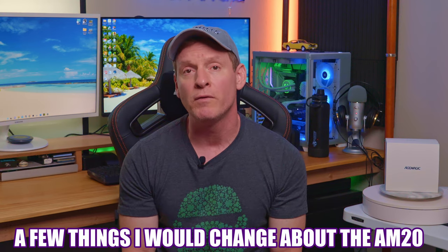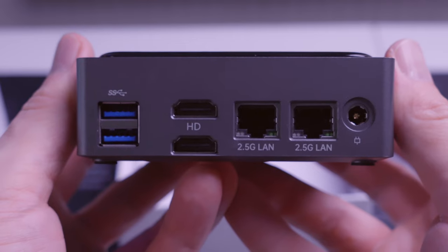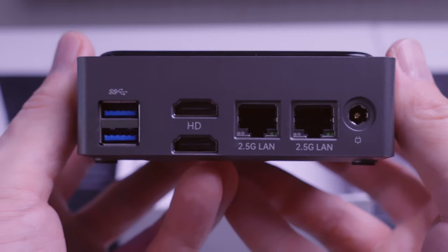But here are a few things that I would change about the AM20. First is the 512 gigs of hard drive space. At a minimum, it should have 1 terabyte, especially in this day and age. Second is the two 2.5 gig LAN ports. To be honest, you only need one, because how many people are going to use two? Instead of the extra 2.5 gig LAN port, how about an additional HDMI port or an additional USB port? That makes more sense.